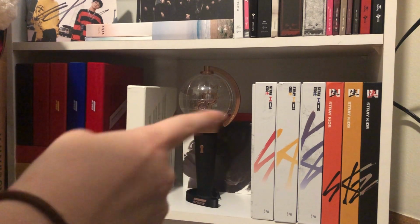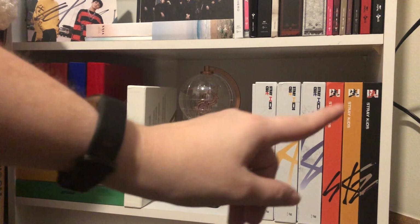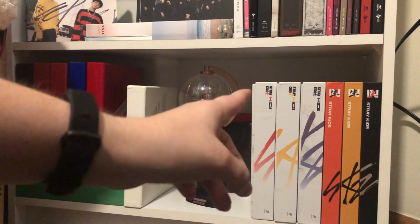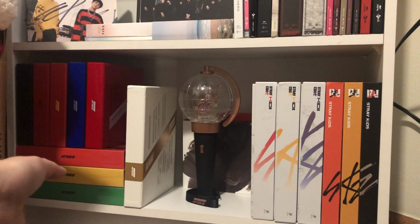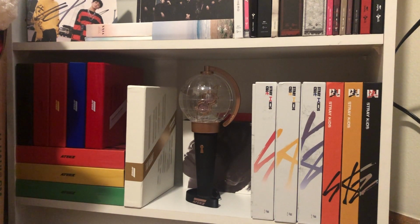And then over here I have Stray Kids albums. I just have the Go Live and In Life albums, and I'm getting in the Go Live Limited, so I'm gonna add another album there. And I want to collect all the rest of their albums, so if that happens, then I'm gonna need a lot more space. And same as ATEEZ gets more stuff. So again, I'm soon gonna run out of room, or have to rearrange how I do this.